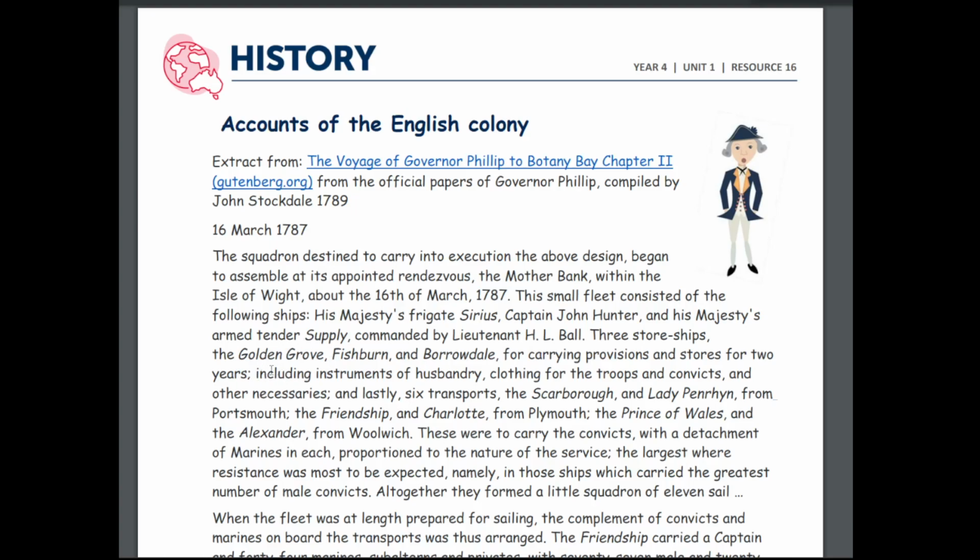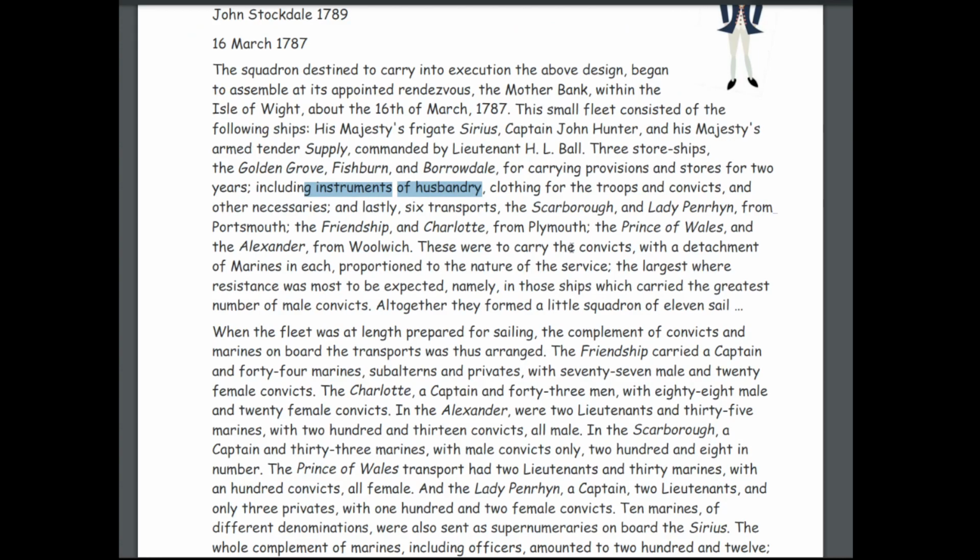Those ships included instruments of husbandry. So husbandry is breeding horses and stuff like that, and sheep. So if you need more sheep, these things can help you breed more sheep or horses. Clothing for the troops and convicts, and other necessaries. And lastly, 6 transports. The Scarborough, the Lady Penrhyn from Portsmouth, the Friendship and Charlotte from Plymouth, the Prince of Wales, and the Alexander from Woolwich. These were to carry the convicts, with a detachment of marines in each.